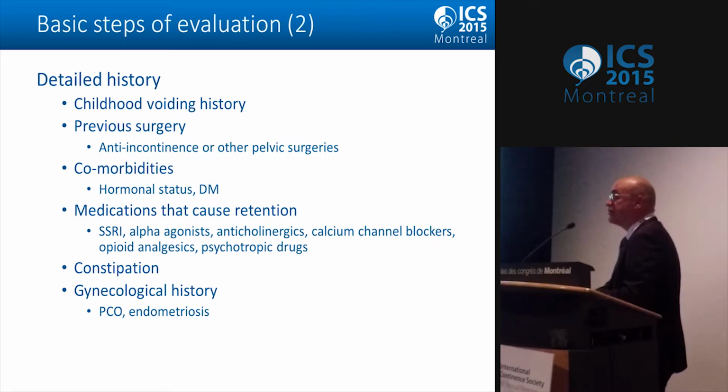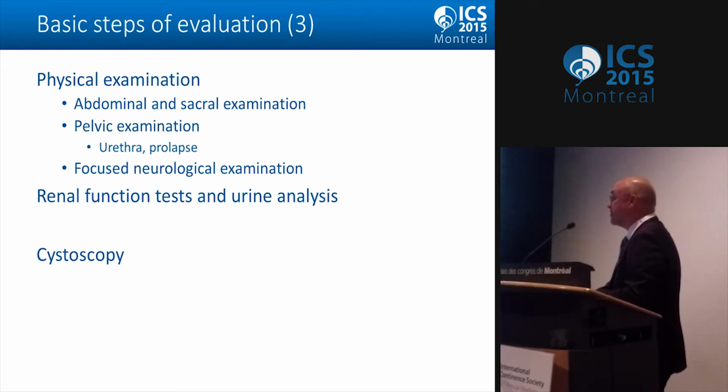A detailed history should further include the childhood voiding history, any previous surgery, especially anti-incontinence or other pelvic surgeries, and any comorbidities, especially hormonal ones and diabetes. Medications that cause retention, SSRIs, alpha agonists, anticholinergics, calcium channel blockers, opioid analgesics, and psychotropic drugs, should be noted, as well as constipation. Gynecological history, namely endometriosis and polycystic ovaries, is important, especially polycystic ovaries, which are named as being a part of Fowler syndrome.